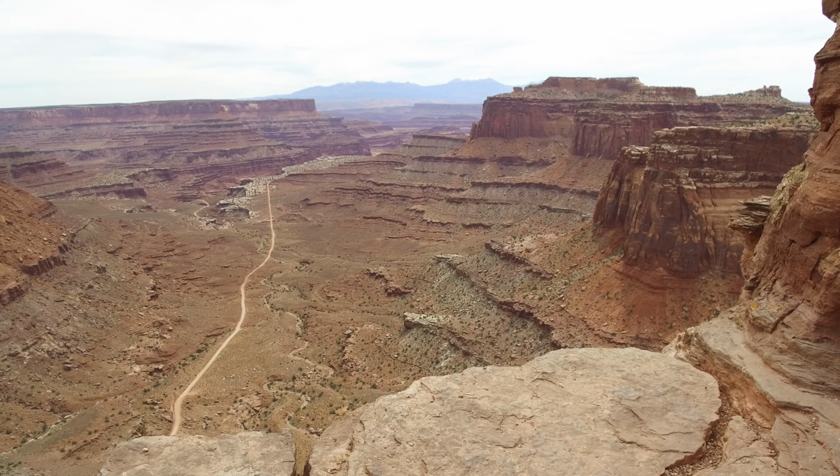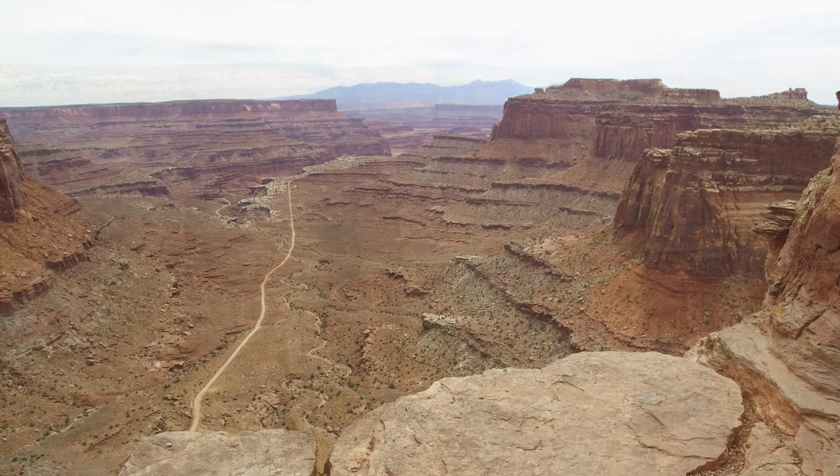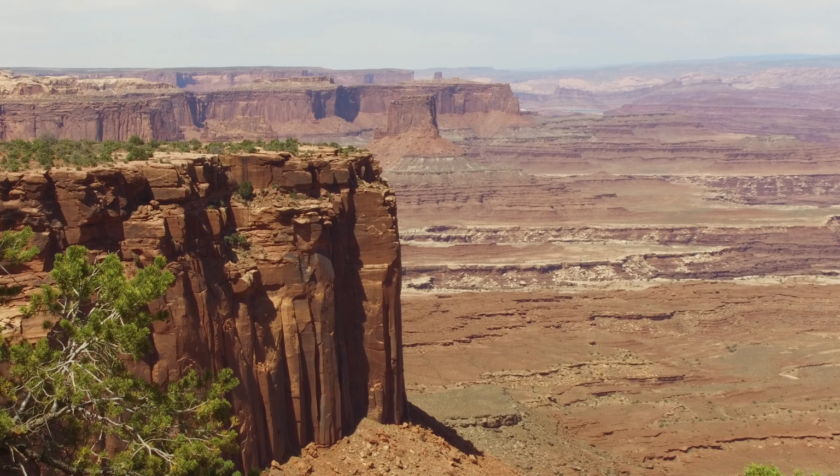Canyonlands is near the town of Moab and invites you to explore a wilderness of countless canyons and fantastically formed buttes carved by the Colorado River and its tributaries.